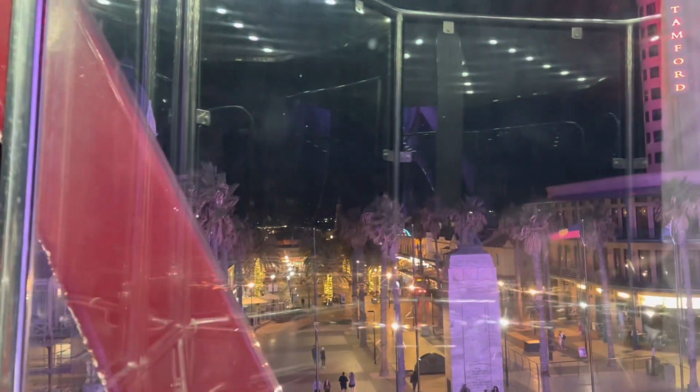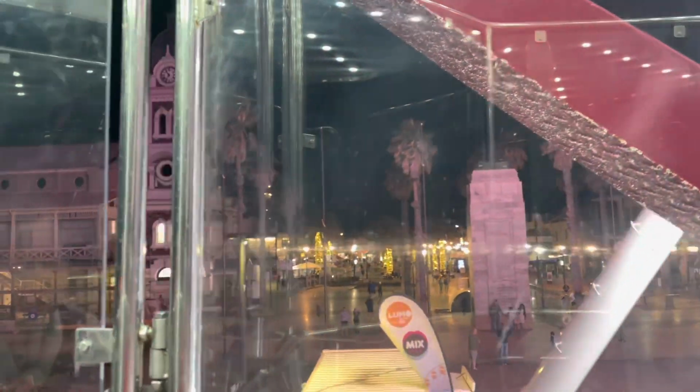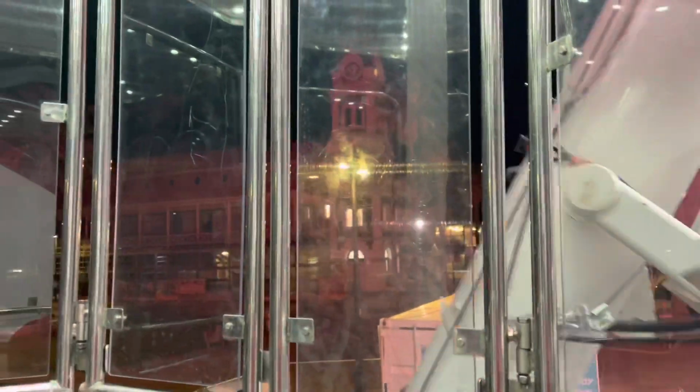That's their town hall. Okay, we had our second one. So this is our third one. I don't want to push my beliefs that the earth is round.